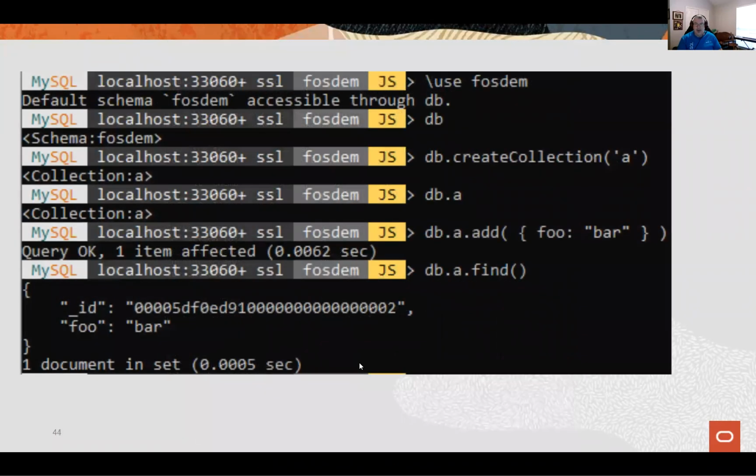You can use MySQL 8.0 as a NoSQL database. Here we've connected in. I'm going to use a schema called FOSDEM. I'm going to create a document collection called a. By the way, db is a pointer to the FOSDEM schema. db.a.add, type in a JSON document, and boom, I've added a document in 3 commands, and it's all in JSON, so it's free format. And if I do a db.a.find, there's my information, foobar. By the way, our new API is something a lot of junior developers find a lot easier than trying to fight the SQL syntax.